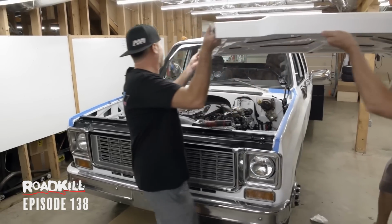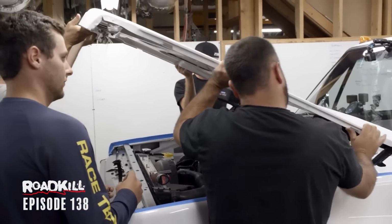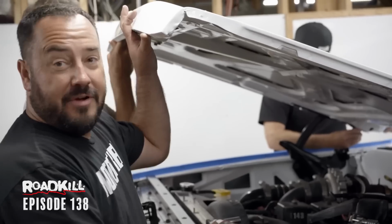We had to call in some reinforcements. We're not used to having painted vehicles. We took the extra step to taping the edges and calling in some help so we don't scratch the paint. And if it gets scratched, it's their fault.